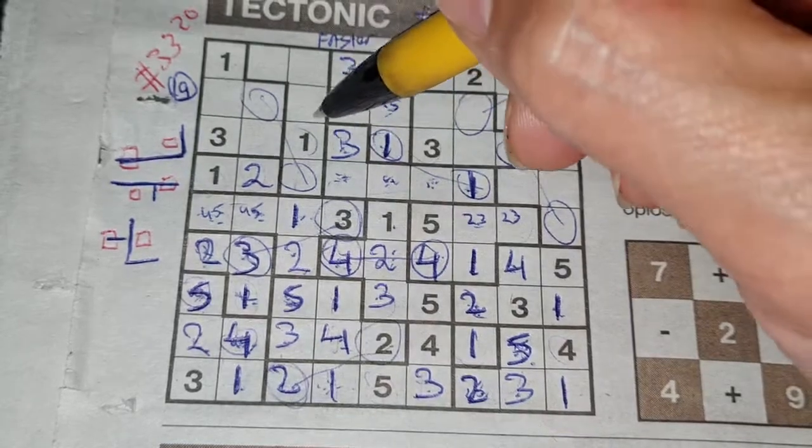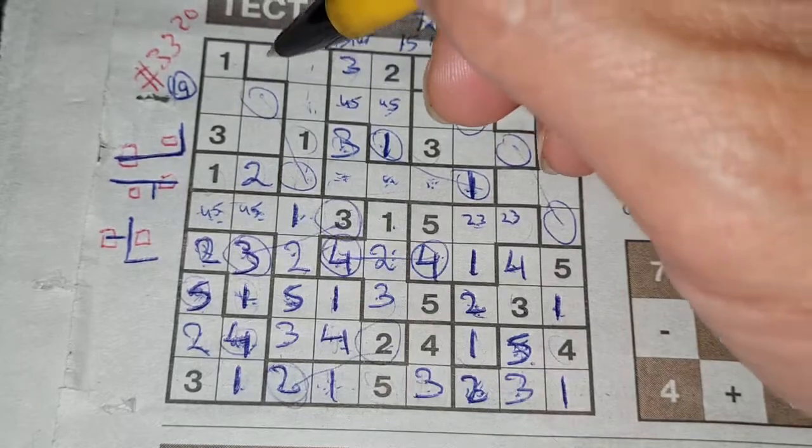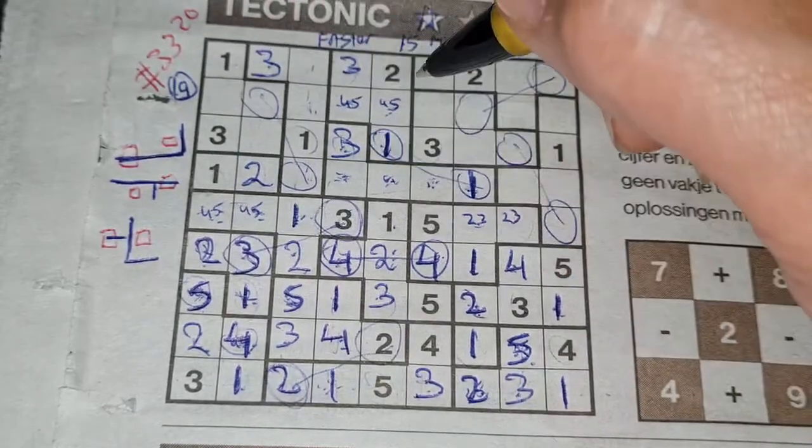Okay. These two boxes cannot be a 3. Those two boxes cannot be a 3. So 1 box left for the 3 should be here.